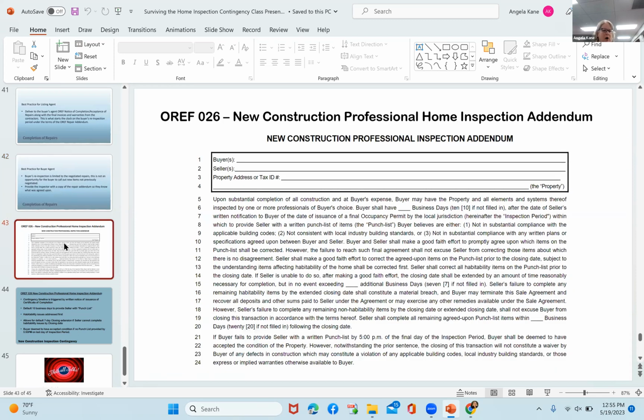Couple of notes about new construction and the home inspection addendum.